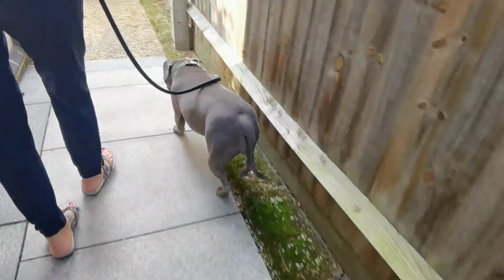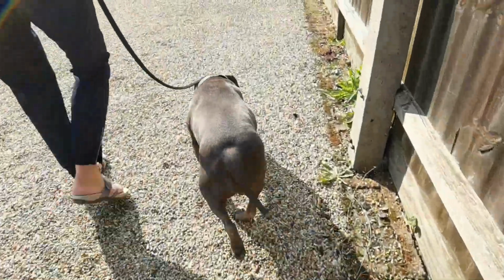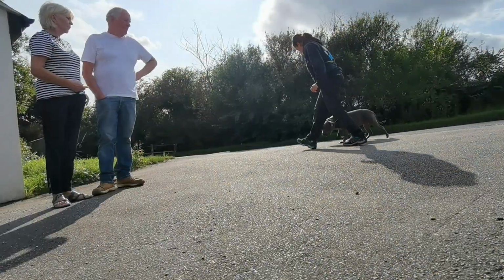This is called the marker. Yeah. So you can use verbal markers. So I sometimes say yes. At the same time as you click, you can say yes and toss a treat. So that if you ever don't have a clicker on you, you can use a verbal marker. Word, yes. Okay. Some people use different words, so it just depends what word you want to pick.